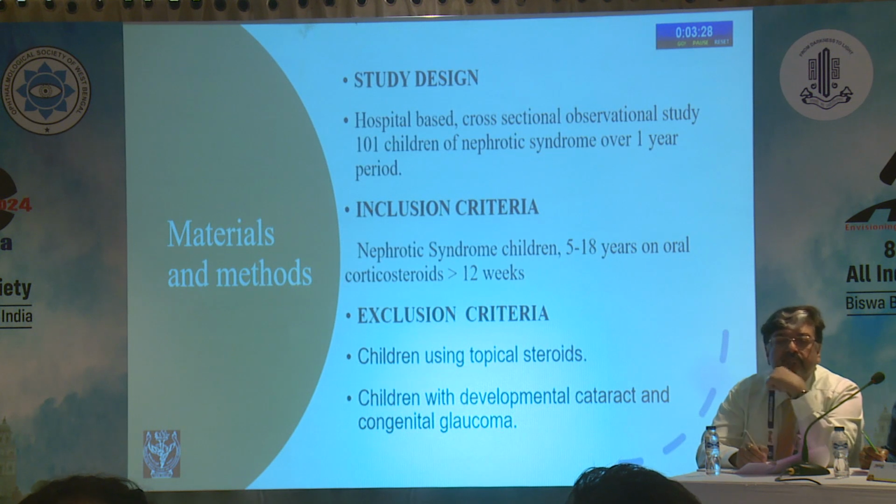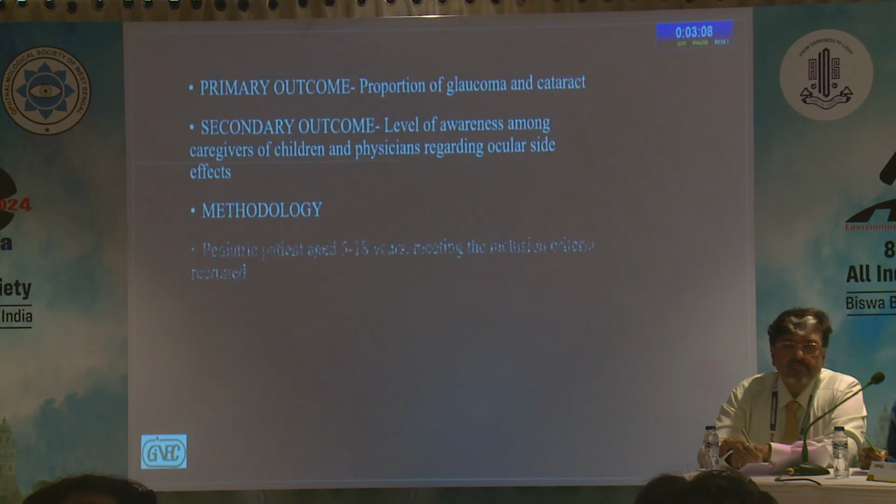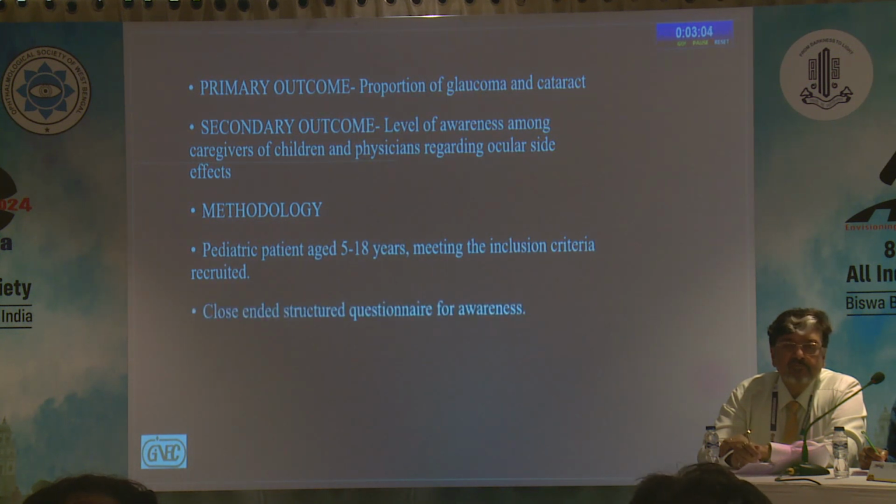So the study that we did was a cross-sectional observational study of 101 children of nephrotic syndrome over a period of 1 year. Nephrotic syndrome children aged 5 to 18 years on oral steroids for at least 12 weeks were included. We excluded the children who were on topical steroids for some reason or any children with developmental cataract and congenital glaucoma. Our primary outcome was to measure the proportion of glaucoma and cataract. The secondary outcome was to measure the level of awareness among caregivers as well as the pediatricians regarding ocular side effects.